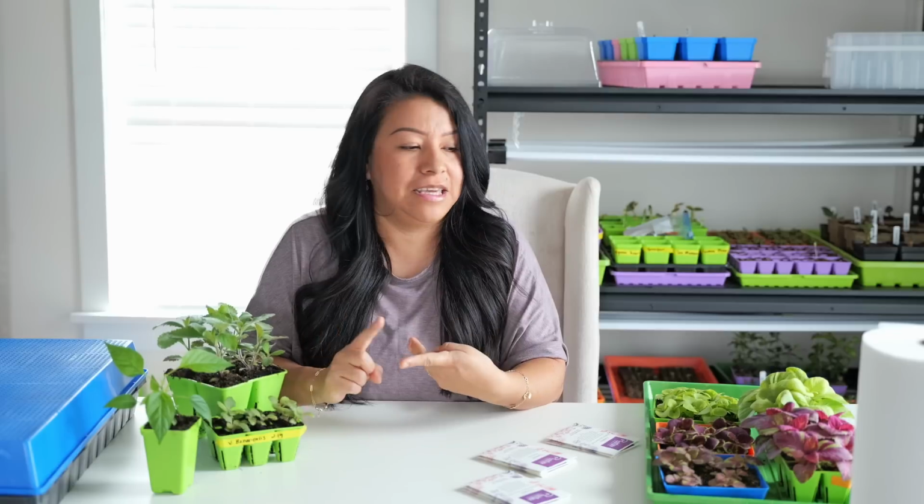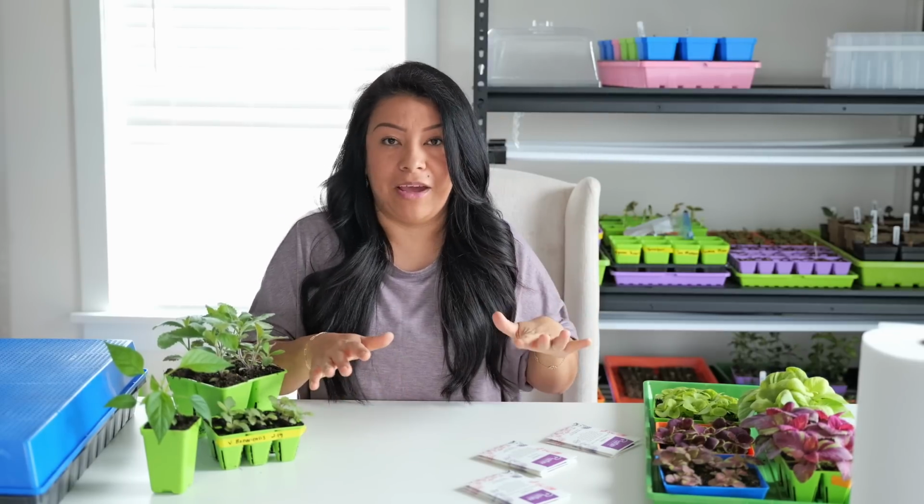I have so much going on for seedling sale, stuff for my cut flowers, roadside stand. Freaking out. Right about now, I'm freaking out.